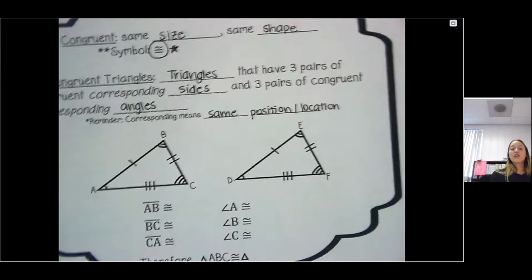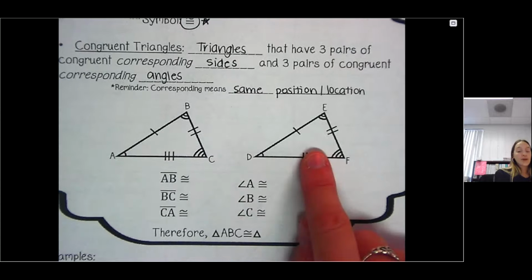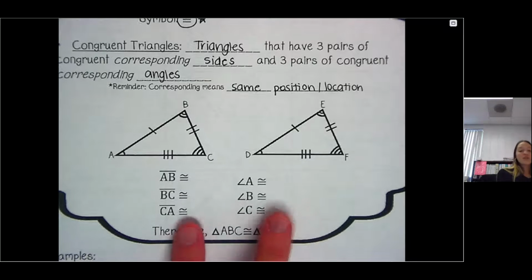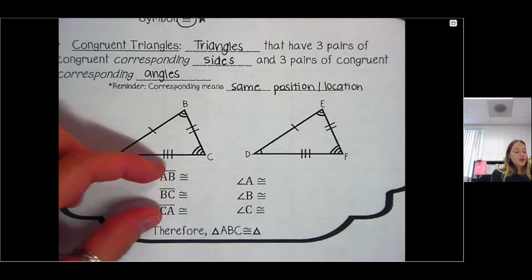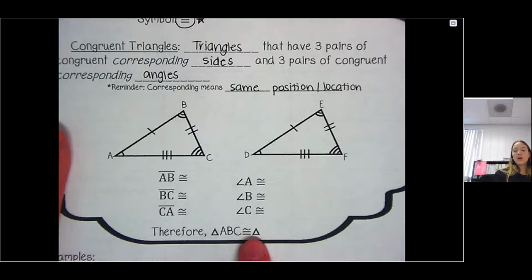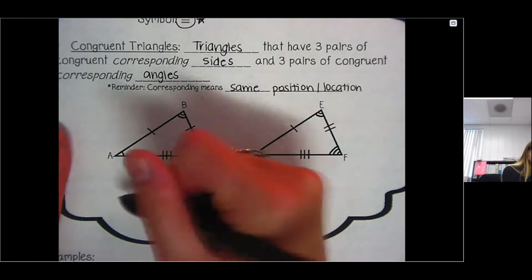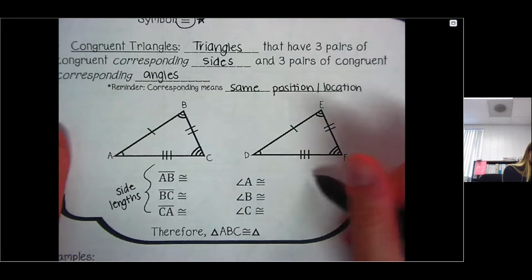Okay, so to prove that triangles are congruent, we have to show that all 3 sides are congruent, and we have to show that all 3 angles are congruent. So in this picture here, I've got a whole bunch of things marked in the 2 different triangles that you see. I've got triangle ABC on the left, triangle DEF on the right. These are called congruency statements. I've got some pieces of the triangles that are marked as congruent. On the left, all of these are the sides of my triangle, and on the right, all of these are my angles. So these are my side lengths on the left, and these are my angles on the right.